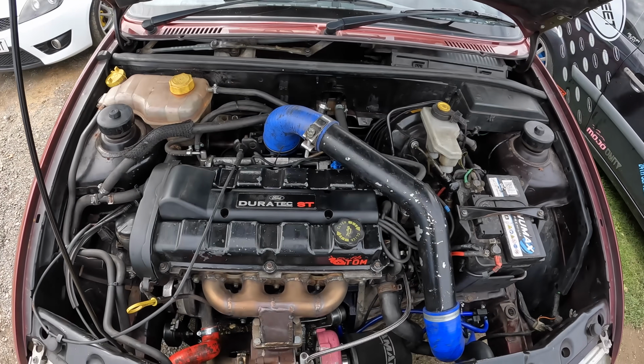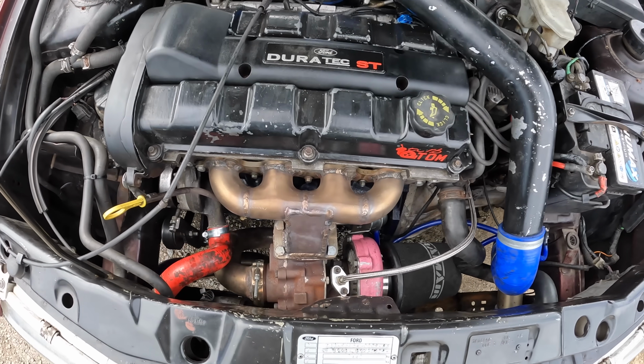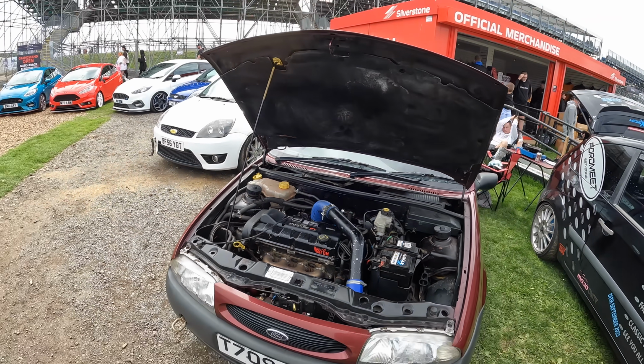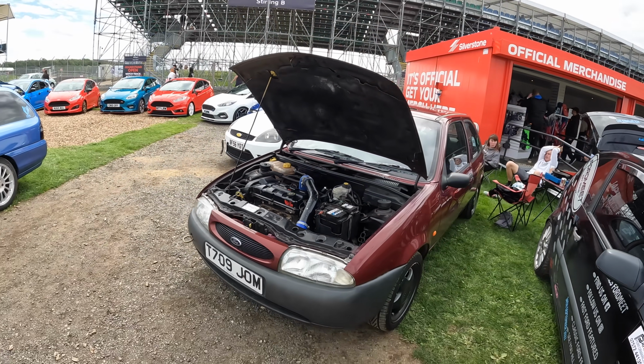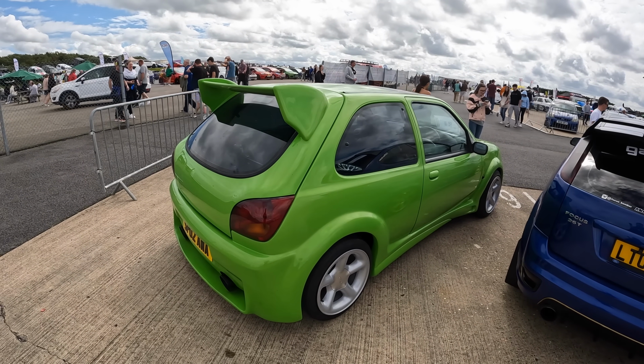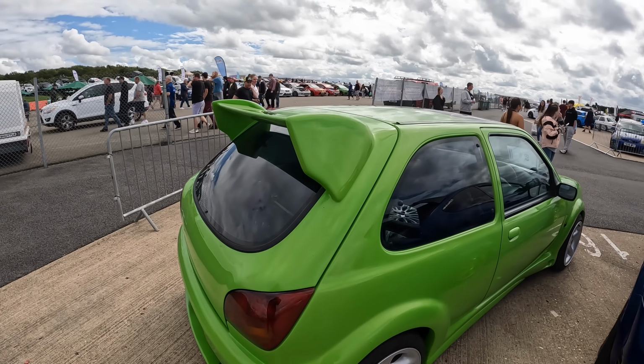It's got an ST170 in the bay and a turbo tucked just down there. That's a sleeper and a half. I've seen this Fiesta on Facebook quite a bit. I think it belongs to a bloke called Craig. He's just been building it.